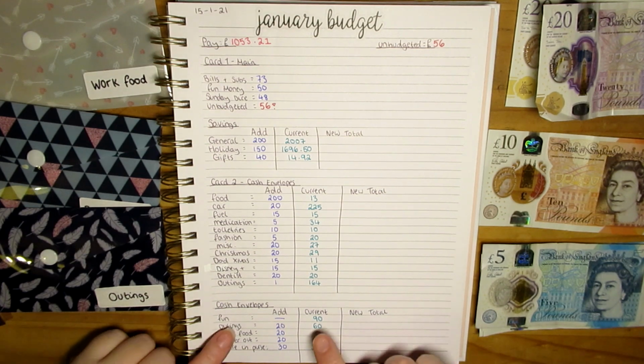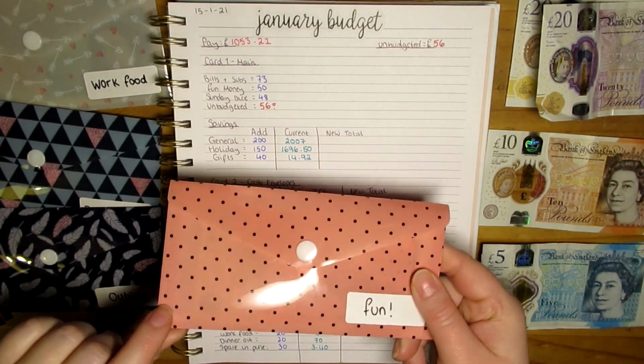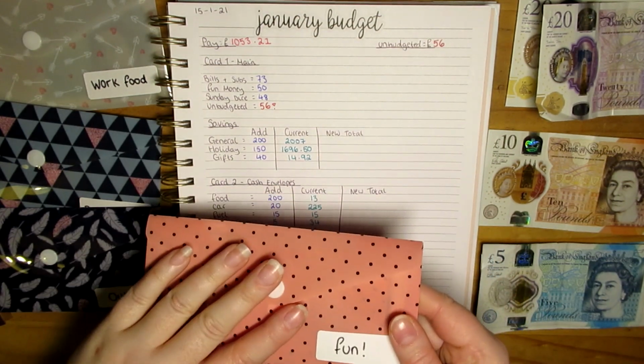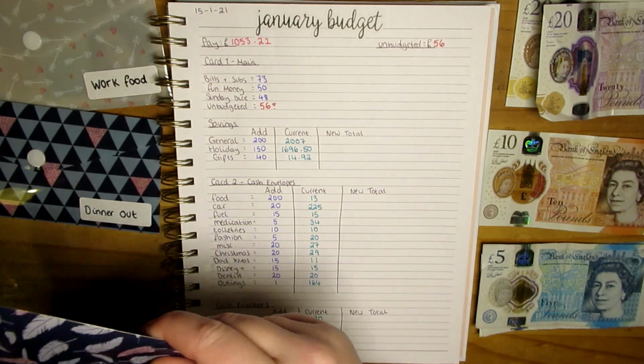Okay, so what we shall start with is the fun envelopes, and I've already gone over that with you, not putting anything in there because there's already cash in there, so that is staying as it is. The next one is outings.